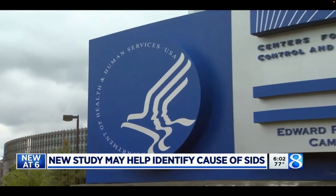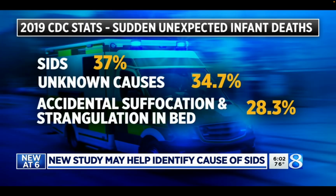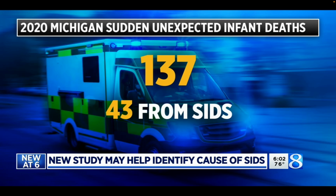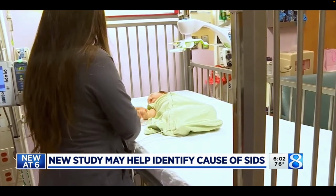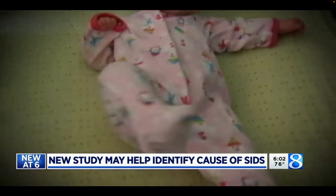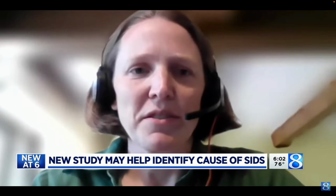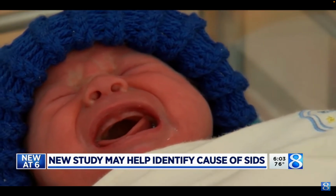Of the 3,400 sudden unexpected infant deaths recorded by the CDC in 2019, 37% were attributed to SIDS. 34.7% were of unknown causes, and 28% were the result of accidental strangulations in bed. According to the Michigan Department of Community Health, of the 137 unexpected infant deaths in 2020 in the state, 43 died as a result of SIDS. Simple suggestions like laying babies on their backs to sleep and limiting the amount of bedding around them have decreased SIDS cases by 50% since 1992. The big question for parents, does the study suggest a cure or an early warning? I think it's much too soon to know that because this was just one possible finding. And we have a link to the study as well as other information on SIDS at woodtv.com.